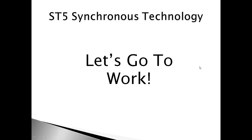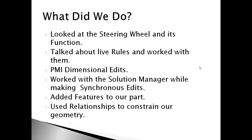And so now let's go ahead and take a look. So what did we actually do? We looked at the steering wheel and its function. We talked about live rules and worked with them. We also looked at the PMI dimensional edits and locking, unlocking, keying in new values. We worked with the Solution Manager while making synchronous edits, and we added features to our part, used relationships to constrain our geometry.